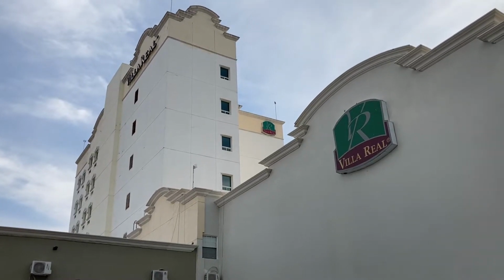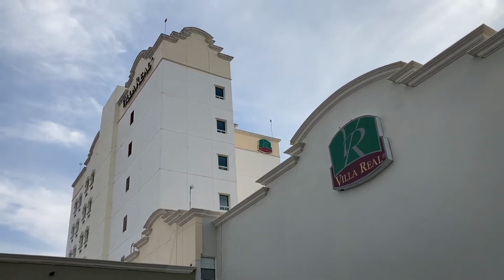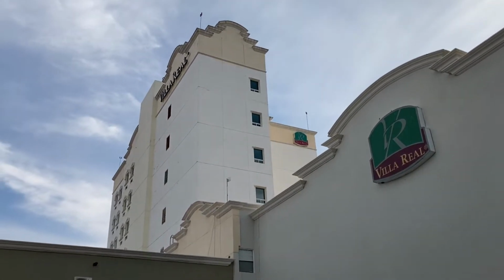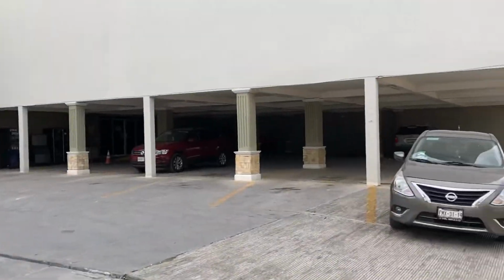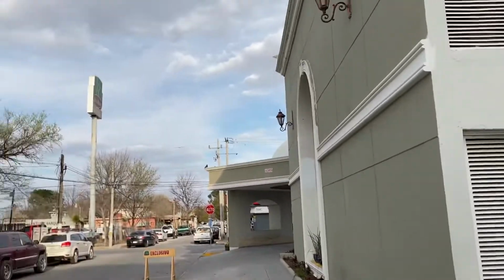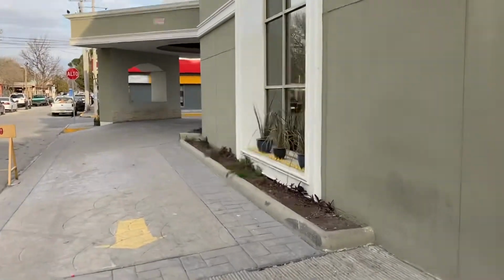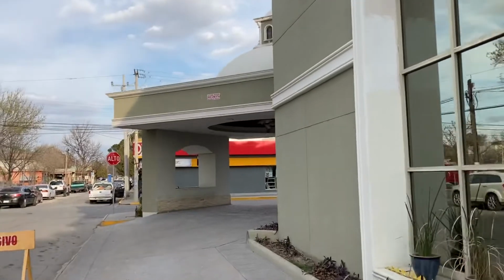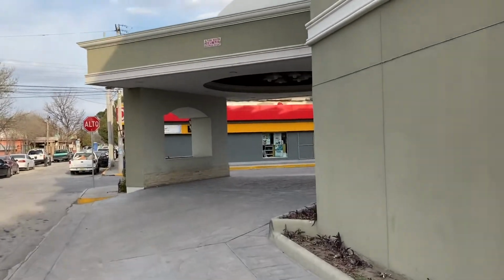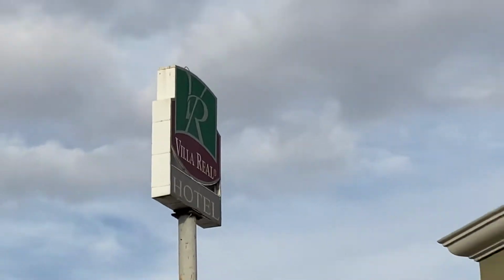Hey everybody, today we're going to be touring the Real Hotel in Acuña, Coahuila. Here's the hotel exterior, and there's the parking lot, and it's a beautiful day here in Acuña, so we're going to do a hotel tour of this place right now. And right there's the main entrance. There's the Real logo right there, see?